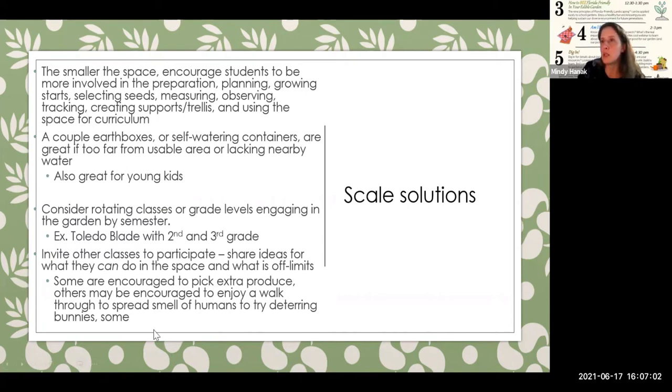And then we talked about the rotating of the classes. And I would say if you have a small space, and so not every kid is getting a chance to get their hands as dirty as you'd like them to, the more you can have them involved in all the prep work and the planning of where you're going to put your plants and what you're going to grow and all of those different steps, how to prepare the soil, all of that, the more involved they are in those different steps, the more opportunity they have to engage, even if the space is small.